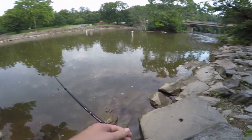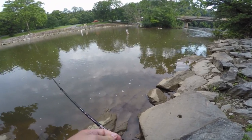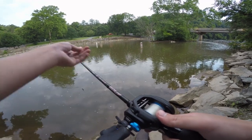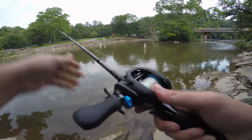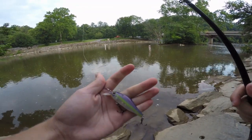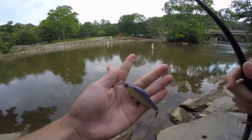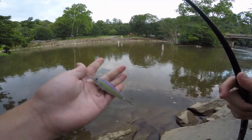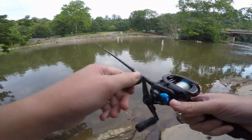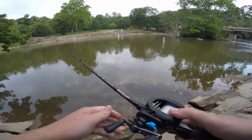To start, I'm going to try and catch some bass and other predatory fish species. I got my baitcasting setup here, and I got tied on a little jerkbait from Ketchum. That is called the Hunch. It's got a little rattle to it, little weight. It'll sink down a bit, but it won't sink too far, hopefully.